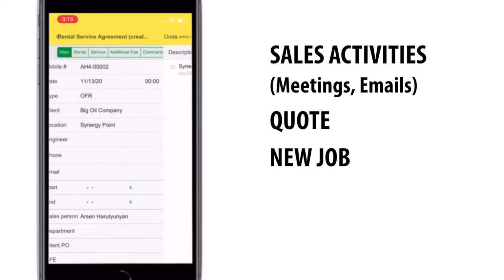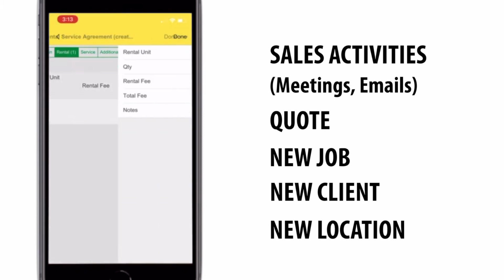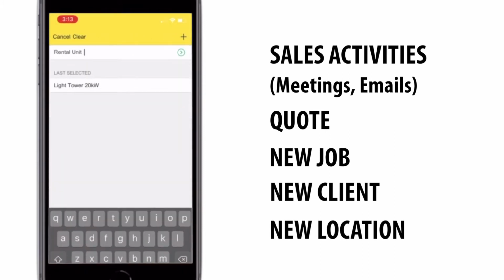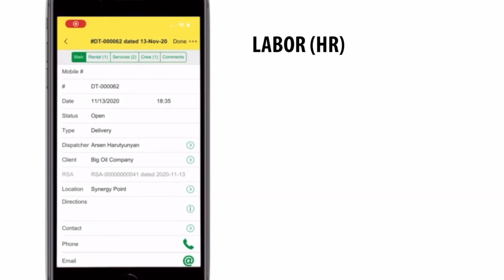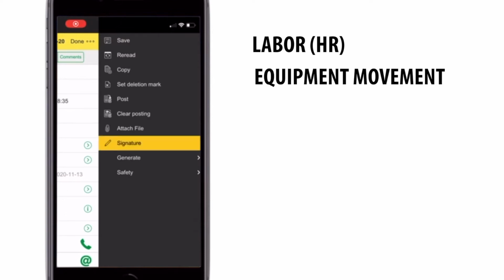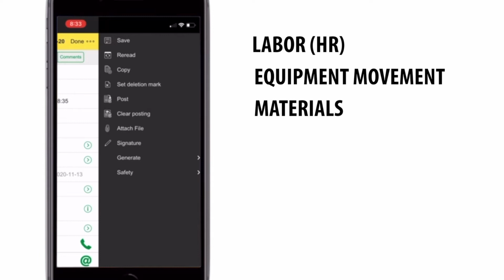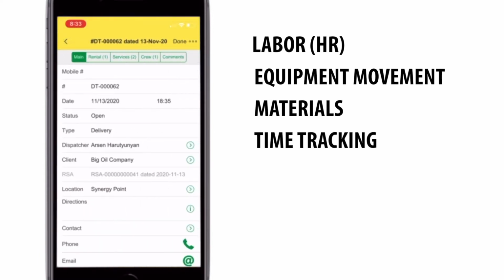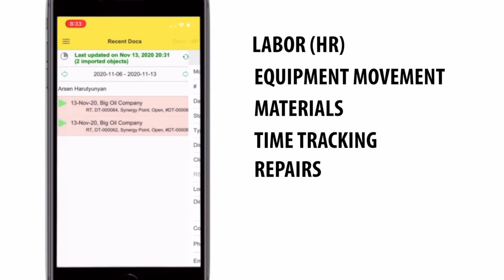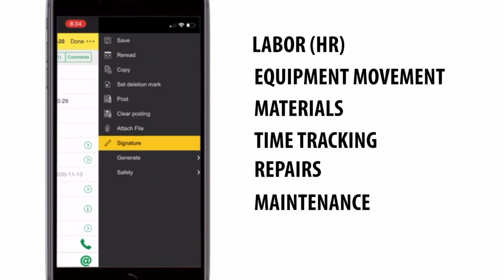Sales personnel can create client quotes on their mobile device and have them reviewed internally for approval or send them immediately to the client. RigER Field Ticket is a field technician's tool to enter all the job-specific information using their mobile devices. Field workers can record the use of labor, equipment and materials, perform equipment inspections, repairs and maintenance, attach photos, and get client approvals in either online or offline mode.